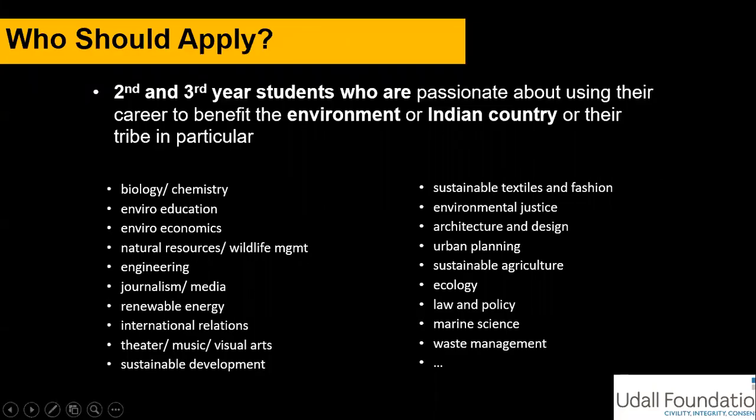So, who should apply? As I previously mentioned, this scholarship is open to second and third year students, so sophomores and juniors who are passionate about using your career to benefit either the environment or Indian country or your tribe. Like I said before, Udall is open to students studying a variety of majors. It doesn't really have to be a particular major. As you can see from the list of majors on the screen, there are quite a few, and at the bottom, there's even opportunity for other majors that may not be listed here.